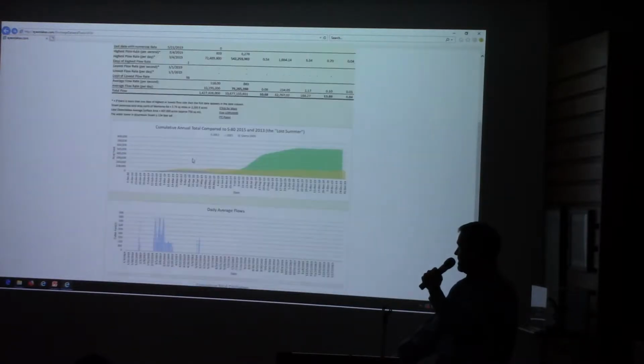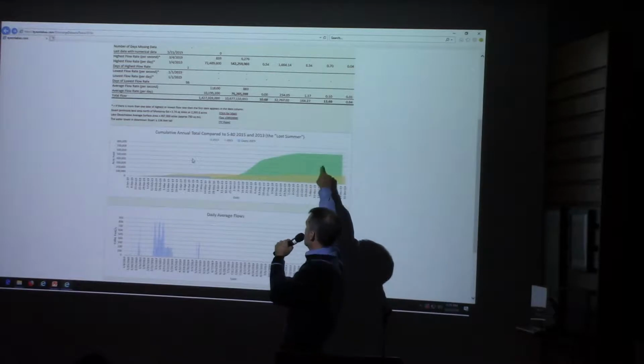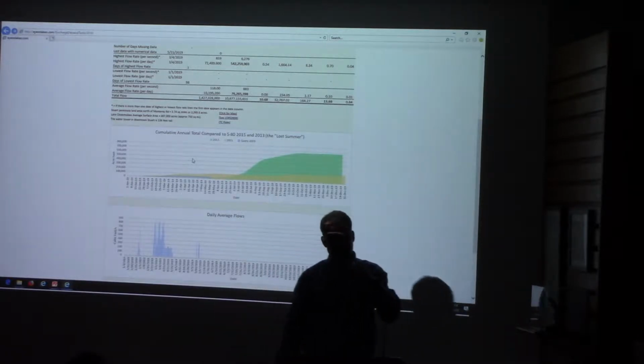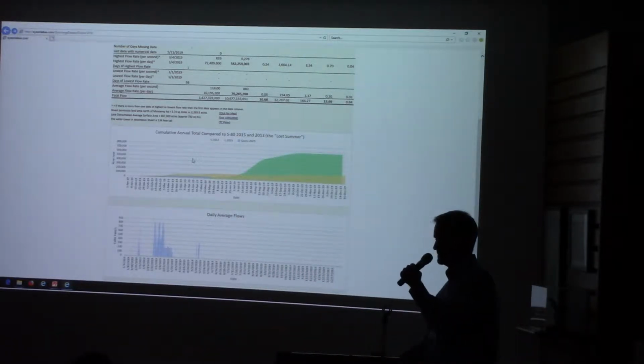This kind of graphs it out. And a lot of these are, Jackie sees this, so I compared it to the lost summer. That's the lost summer right there, the green. That's us right now. So, it's not even close. But then Jackie's like, can you show me all the years? And so that's when you see these other things, and I'll say, sure.